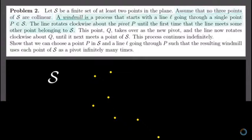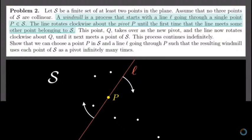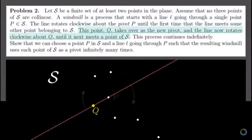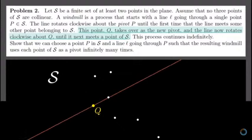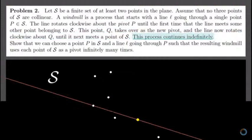A windmill is a process that starts with the line L going through a single point P in S. The line rotates clockwise around the pivot P until the first time that that line meets some other point belonging to S. And again, while reading, it's helpful to draw out an example. So we've got this line that's pivoting around some point until it hits another. This point, Q, takes over as the new pivot, and the line now rotates clockwise about Q until it next meets a point of S. This process continues indefinitely.